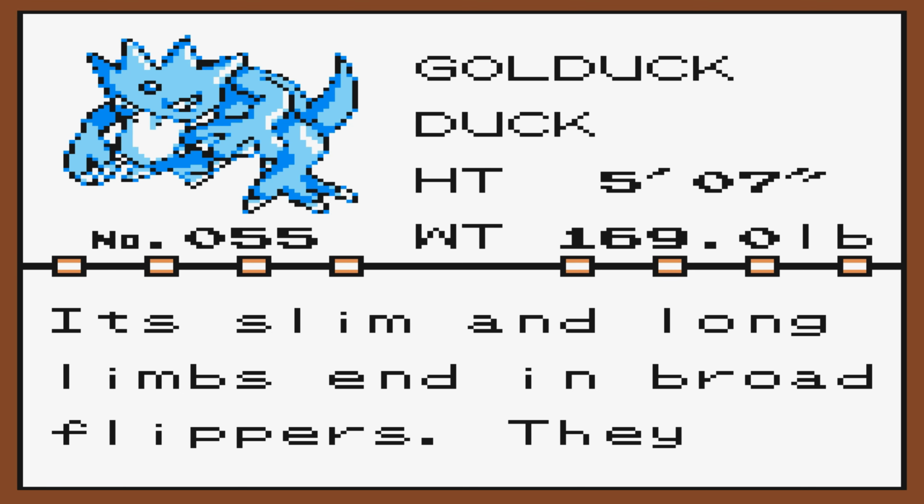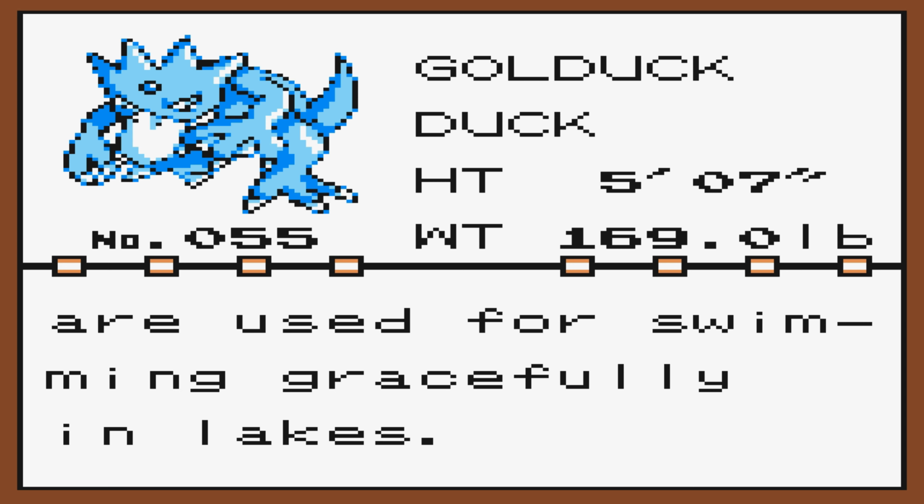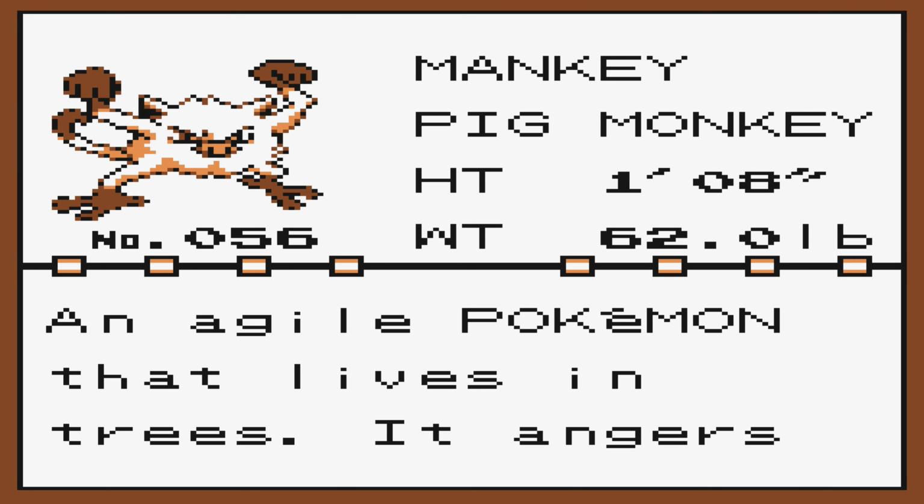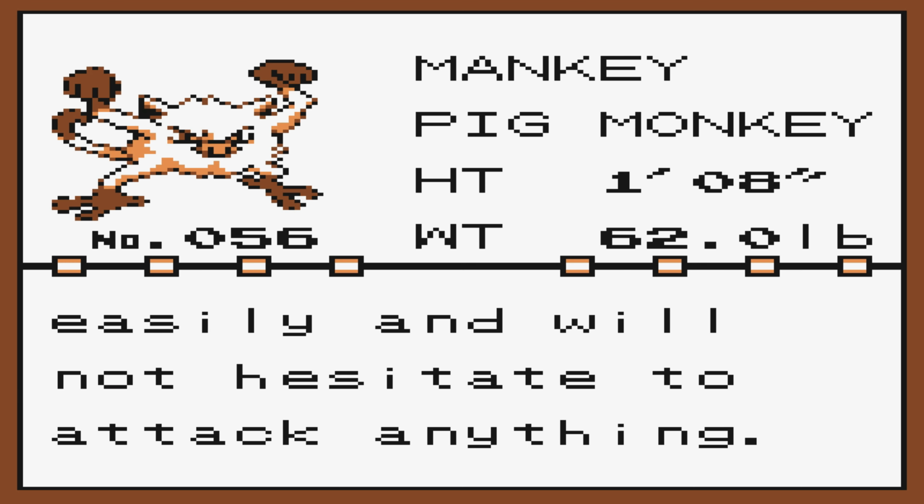Golduck. Its slim and long limbs end in broad flippers. They are used for swimming gracefully in lakes. Mankey. An agile Pokémon that lives in trees. It angers easily and will not hesitate to attack anything.